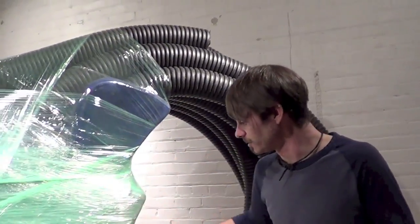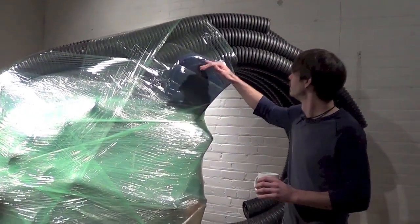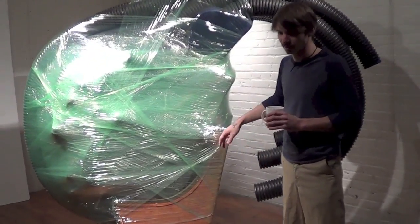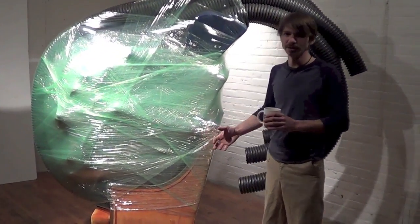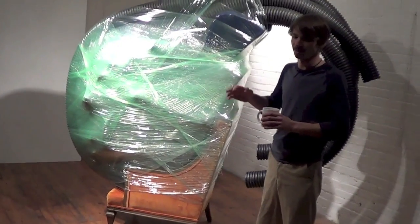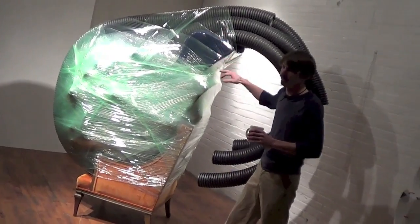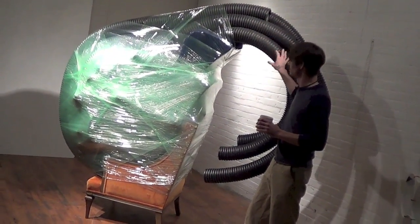It's got 3 chairs underneath of it, kind of sitting on top of each other, and then I use this drainage tubing going around. My idea was that the 3 chairs would be representing the old buildings that are around the area, and all buildings have chimneys and everything, so I was thinking about chimneys when I put these on.